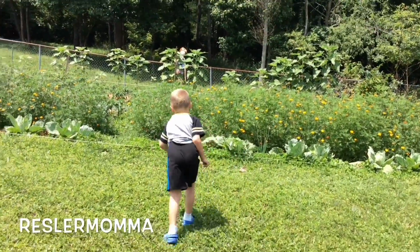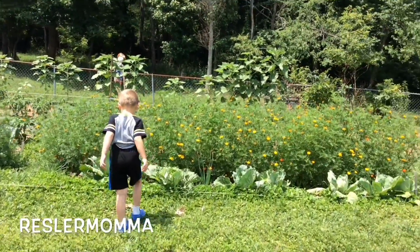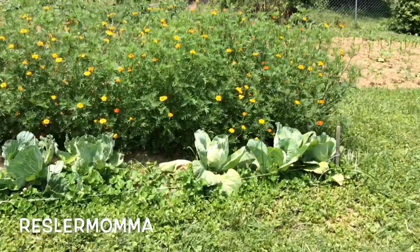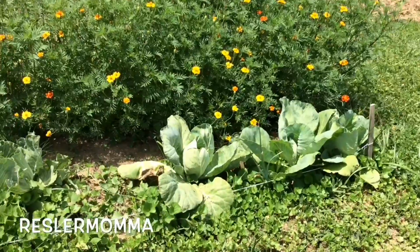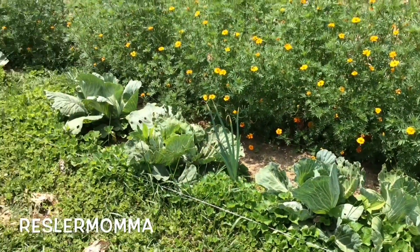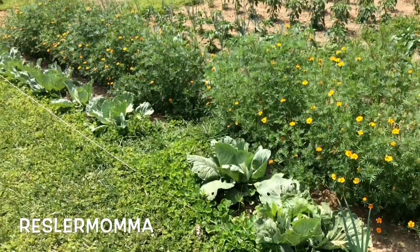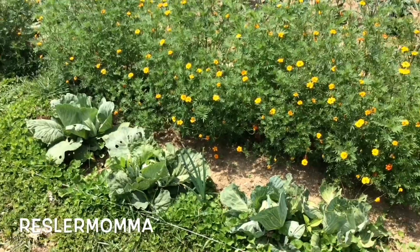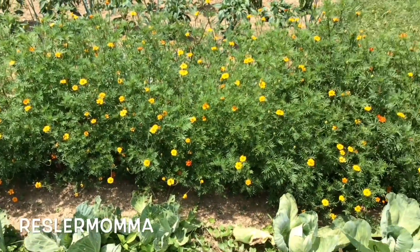Here's a view of our main garden there in the backyard. I'll try to get you a more overhead view here in a second. This is an exciting time of year. I tell you what, we've finally been able to start pulling some stuff out. We've pulled 3 of our cabbage plants out, and tons of peppers.